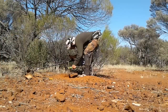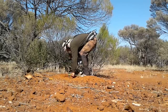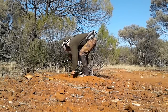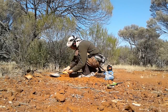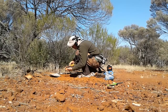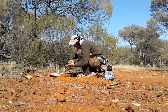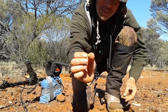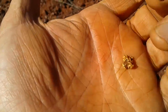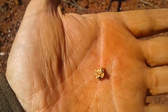Another beautiful day on the gold fields. Just got down into the bit of gravel layer now. So it should be just in there somewhere. Oh, it's in this lot. Oh, there we go. Oh, a nice little chunk of gold. That one. It's a bit bigger chunk than some of the others. A few more like that would be a good morning. That'd have to surely be over a gram, that one.